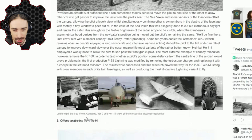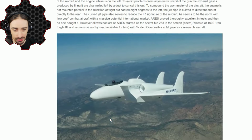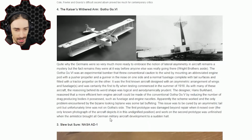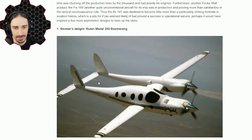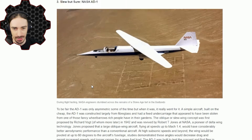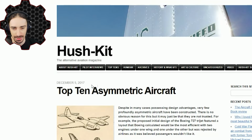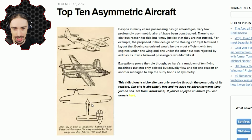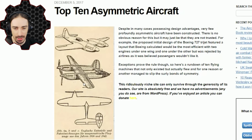So I scrolled down through the article, found some interesting plane designs, even an asymmetrical helicopter, which is kind of interesting. And I'm like, I can't wait to find out what this thing is all about. Number 2, it's gotta be number 1. And nope, these are all relatively reasonable looking asymmetrical planes. Literally nowhere else in this entire webpage is there any reference to this thing right here. So why is it here? There isn't even any blurb written about what this picture means or where it comes from.